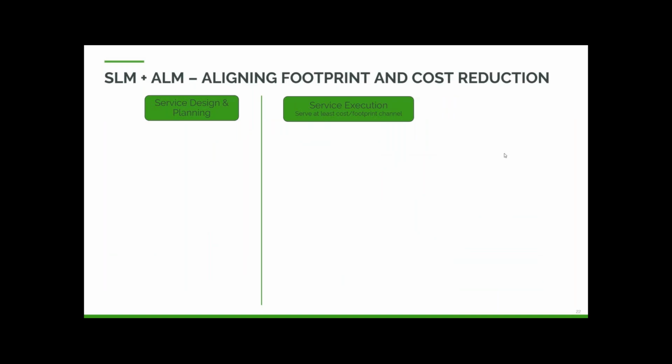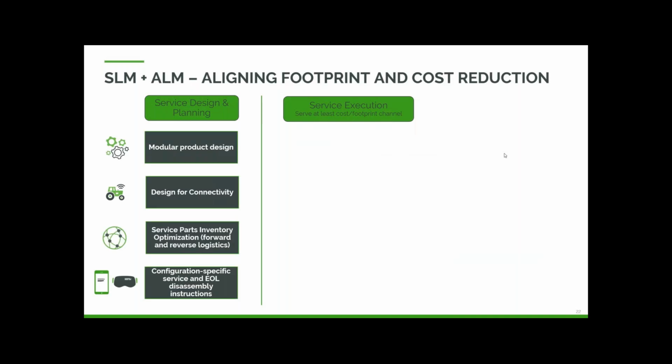Okay. So when you look at product service systems, reducing footprint fully aligns with financial objectives. And the name of the game is for service planning, we discussed the merits of modular product design, since that facilitates both the supply and demand for refurbished and remanufactured parts. Design for connectivity with software. We'll give some examples of that. The service parts inventory optimization can reduce embodied carbon of your networks.